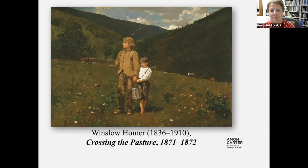And this one's a fun one to think about, you know, what might be going on here. We get a little clue here. Patrick, you're reading this, Crossing the Pasture. Artists sometimes would exhibit their art not always under the same name. So when this was exhibited at one time, it was called Gone Fishing. So we know they're going fishing because it was called Gone Fishing then, even though later the work came to be known as Crossing the Pasture.